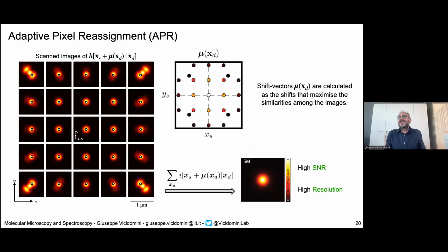So if all the images are shifted, what you can do to build up a single image is simply register these images and sum them up. That's exactly the principle of pixel reassignment. You take the 25 images, you shift them by a quantity called the shift vector, which can be easily obtained by cross correlation, finding the similarity between the 25 images, and then you sum them up. At the end of the story, you have a square root of 2 enhancement in the full width at half maximum of your point spread function, but you collect all the data.